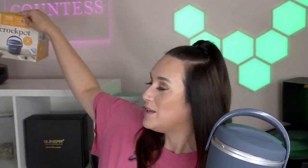Let's dive into our first one. Coming in at number one out of my entire 8 slow cooker and crock pot list is the Crockpot Lunch. If you've not heard of this one, my friends, it is a must-have. I bought it last year, and it actually sold out. It sold out, and I went back, and I bought it in pink, which is called blush.